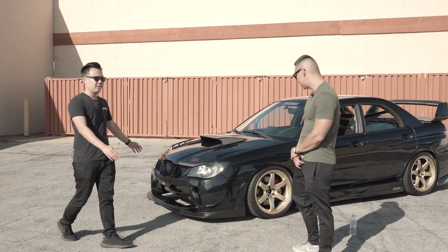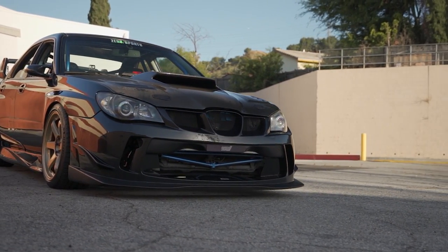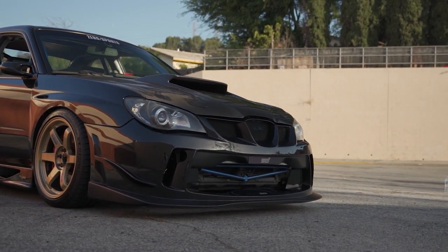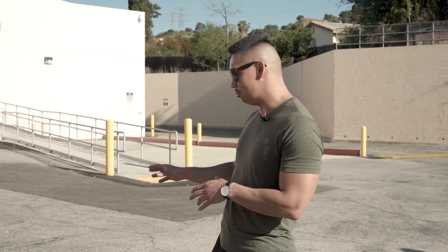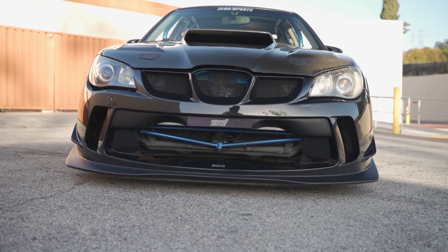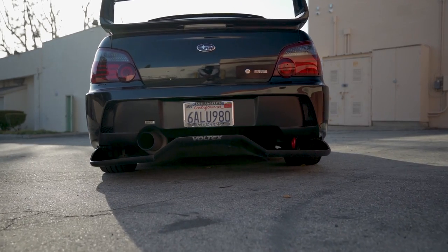So we'll start from the front. Obviously none of this in the front is pretty much stock other than the headlights and the fender. Even the headlights were baked open to have the housing painted so it can blend in with the car more. The aero kit on this car is one of the biggest deals of this car to me. I have the authentic Zerosports front bumper, rear bumper, authentic Voltex side skirts, and rear diffuser.